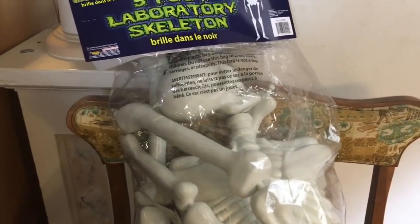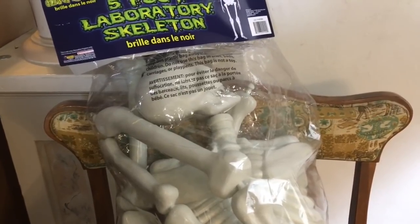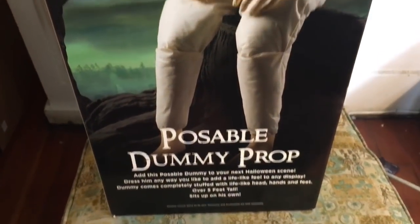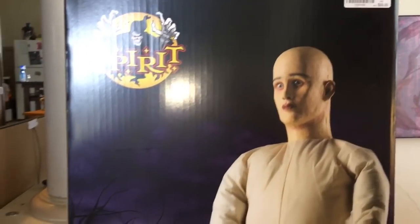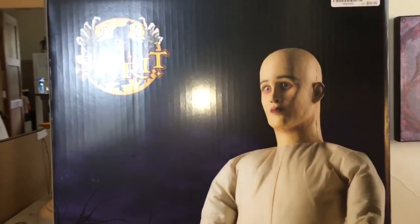So I believe the next things come from Spirit. Well, I said things, but I think it's just one item. I picked up the posable dummy prop. I believe this is about the 3rd year that this particular item has been available. It had really good reviews on the website. And I typically do not listen to reviews on Spirit because they're pretty much all junk that Spirit allows on their website.